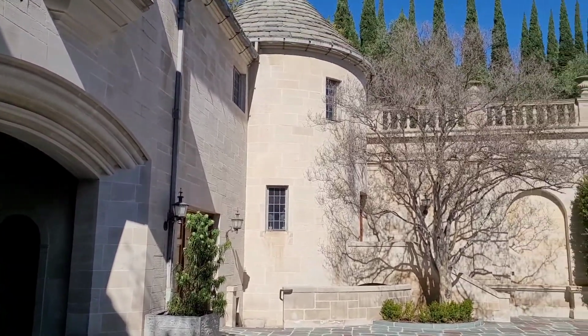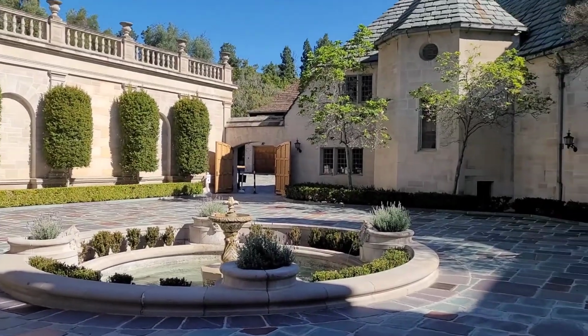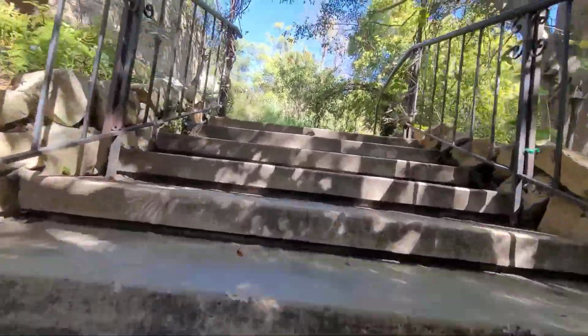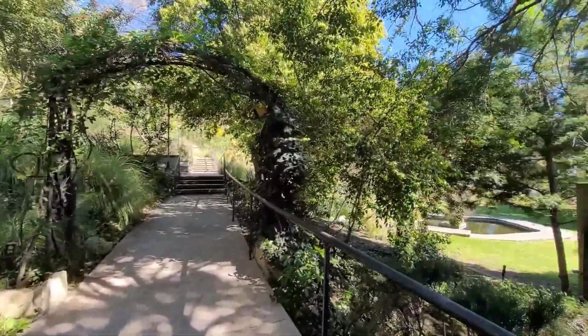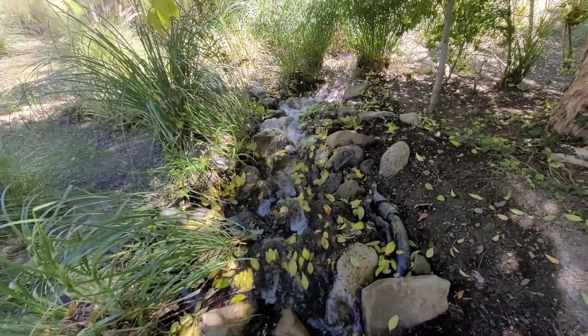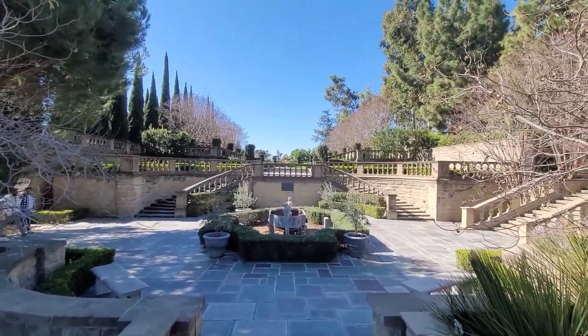So this is a courtyard on the side of the house. I'm gonna show you guys the backyard, which is another beautiful thing to see. But trip out, such a huge estate garage. Look at this. Imagine getting married here.